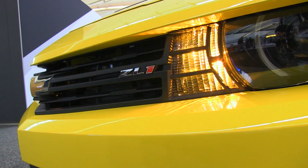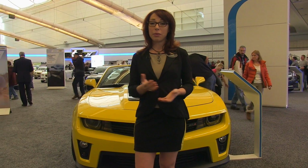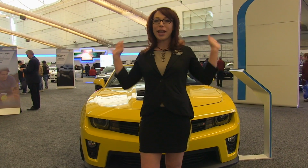I am standing in front of the Camaro ZL1 convertible sports car. The ZL1 is very popular for those that want their Camaro, but with more power, more racing power effect. And with the convertible LSA engine, you're getting that speed, 580 horsepower, wind blowing through the hair.